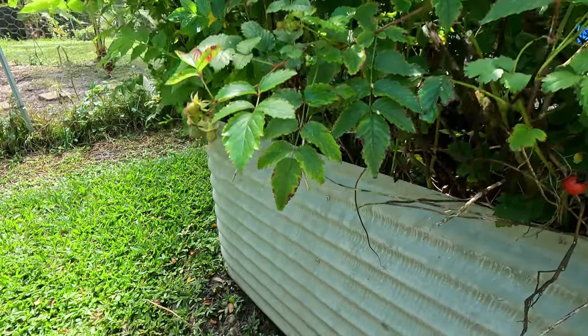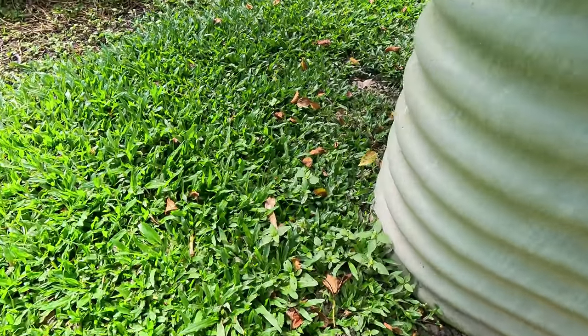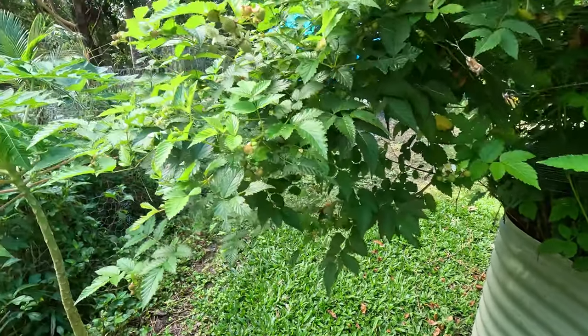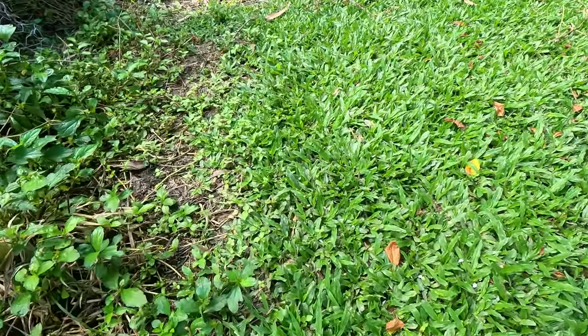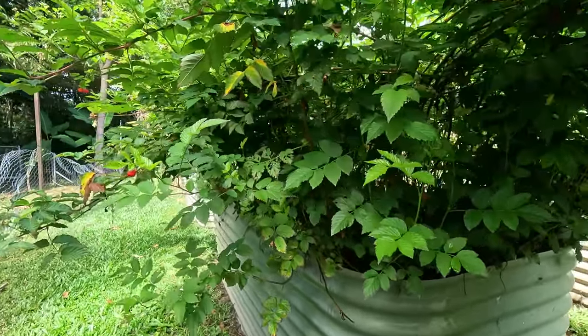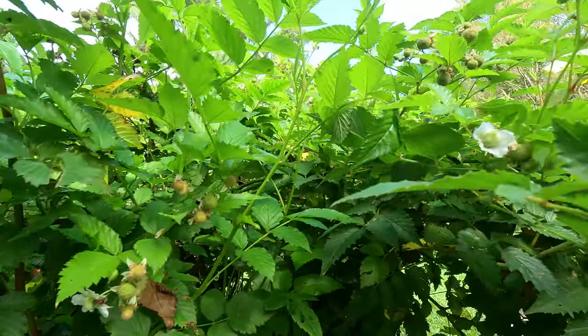The reason that we don't have any of the suckers around here is because we mow it. And you can see here, for me to walk through here now, I have to get down very low and carefully go through, or I will get grabbed by those thorns. So pretty.